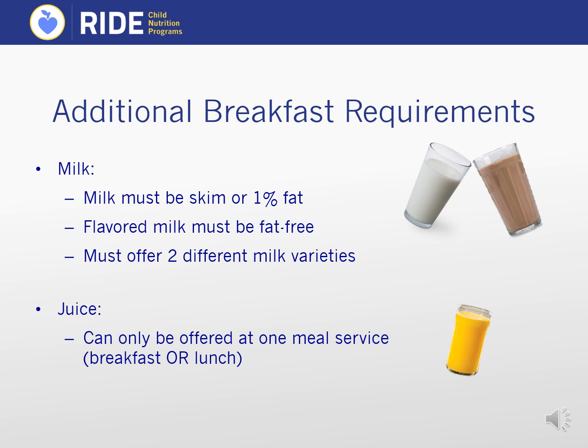There are additional breakfast requirements around milk and juice, which falls under fruit component. Milk must be skim or 1% fat. Flavored milk must be fat-free, and milk must be offered in at least 2 different varieties every single meal. Juice can only be offered at 1 meal service a day, breakfast or lunch.